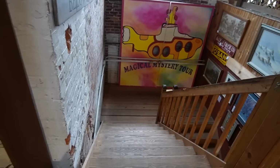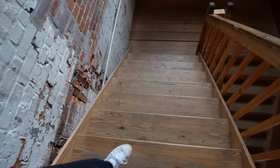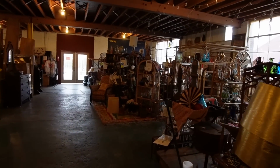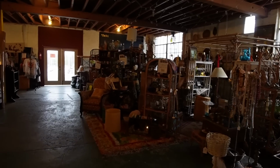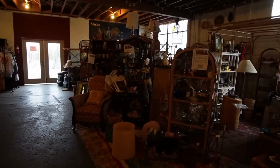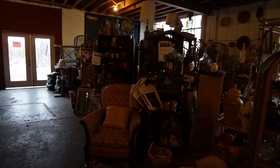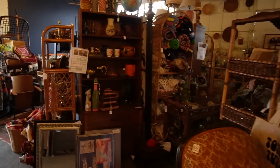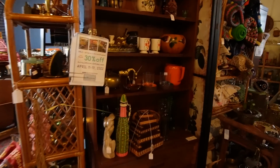Well, it's been a while since we've ventured into the downstairs, so I think we're gonna head down there today. I recall this booth back here in the corner having some really great boho style, and it does not disappoint. Look at all the wicker. It's so delightful.